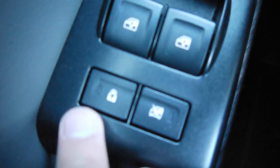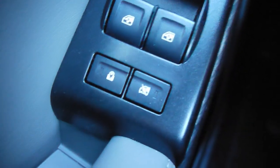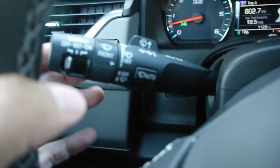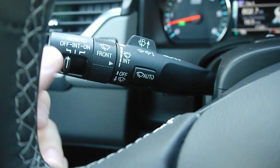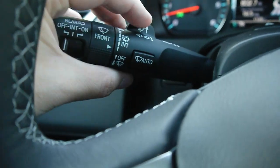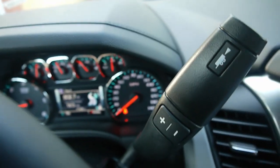If I can focus in on it. Come on, focus. There we go. Child lock, window lock. Gear lever is up here. Everything is all this indicator stuff. So you've got your indicator left, right, your flash. That's your rear wiper, and your wash is on there. Automatic wipers, but you can set it. And there's your auto wiper there, and that's your washer. Push it forward there.